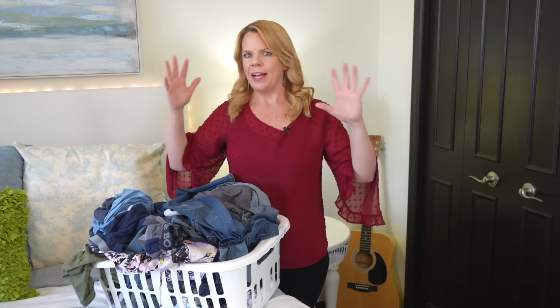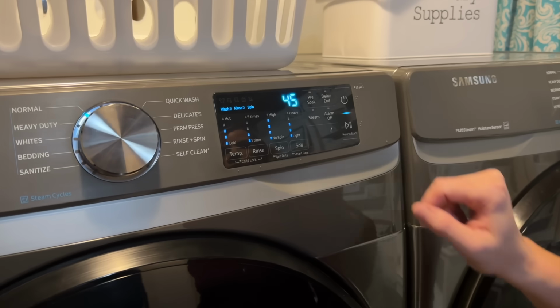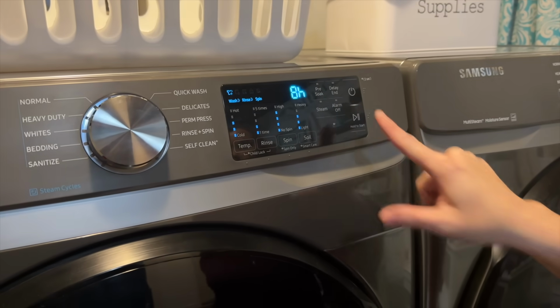So this way I can set it and forget it, and as soon as I'm ready and prepared to switch it over to the dryer, magically, it's only been done for a few minutes. The delay wash is a life changer.